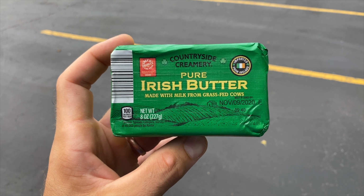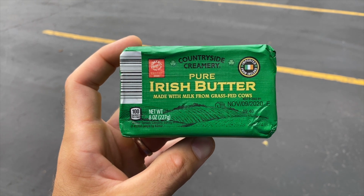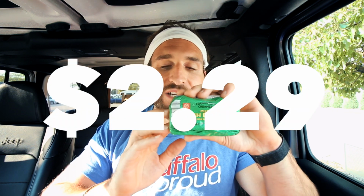Of course, if you're shopping keto at Aldi, you have to pick up some Countryside Creamery pure Irish butter. This stuff is so good. It's basically Aldi's version of Kerrygold butter. And the reason that Kerrygold is so good is because they have a higher butter fat content than most American butters do. Higher butter fat content means more creaminess, more flavor, and more deliciousness than a regular Americanized butter. So pick some of this stuff up. It is $2.29 here at Aldi for an 8-ounce, 230-ish gram bar of the butter.